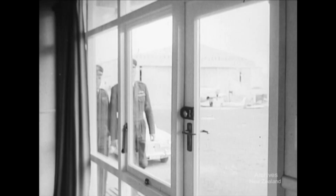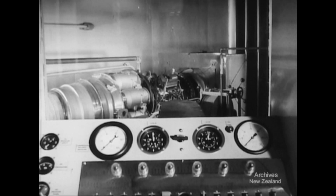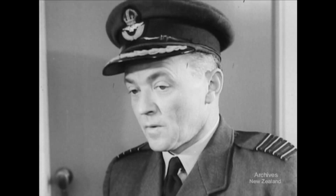All set. Everyone from mechanic to the station CO feels the tension. Well, Sergeant, how's it going? Nearly ready? All set, sir. Cartridge in and ready for the pre-start check.